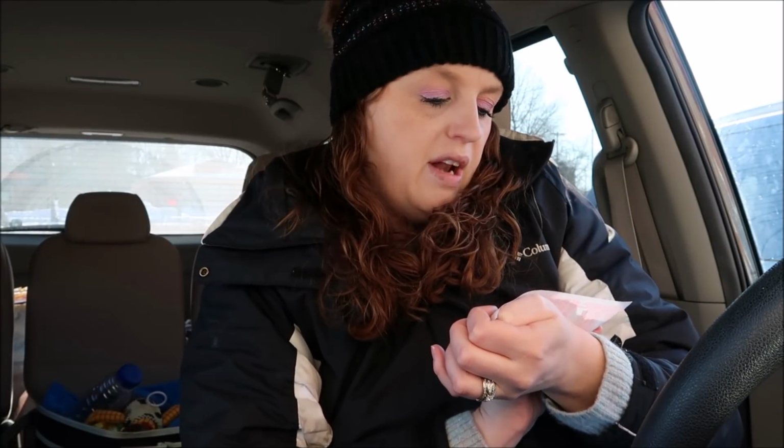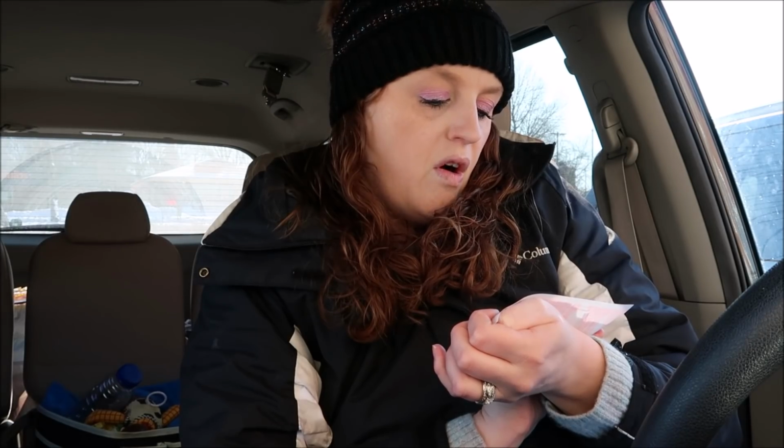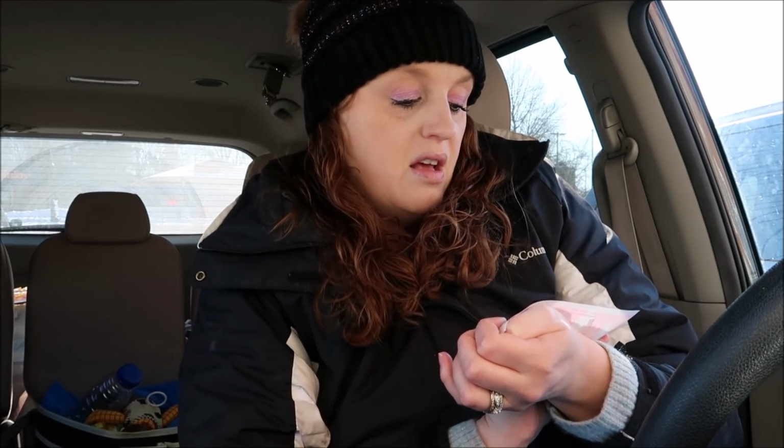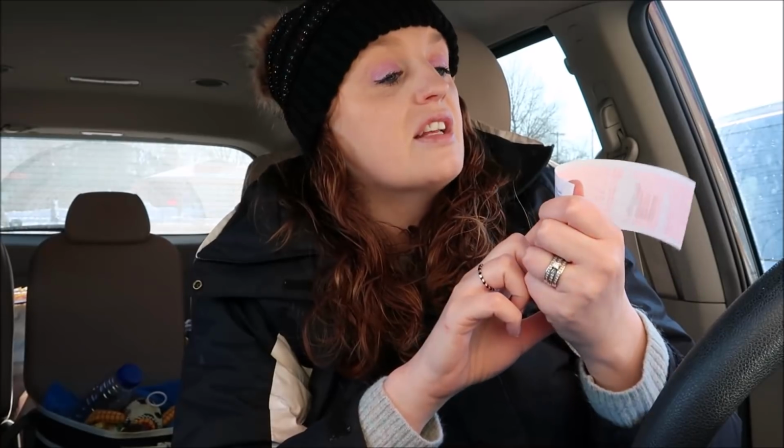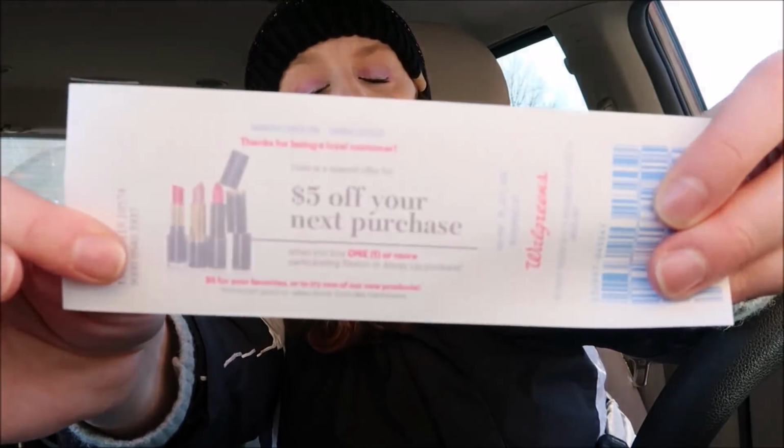And then also, when she scanned it, before she even put any coupons in, I got this $5 off your next purchase. Now, I don't know if it has, okay, so it has to be off of Revlon or Almay lip products. So I don't know whatever prints off, but I bought lip, so it came off. And this doesn't expire till the end of February 29th. So if you buy lip products, be prepared to get that coupon. That coupon will help us out in the long run. So you want to go ahead and do that.